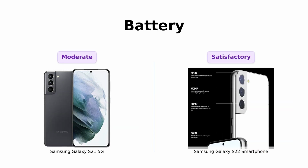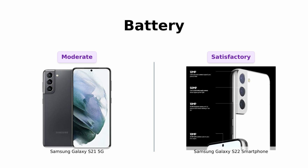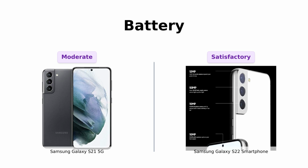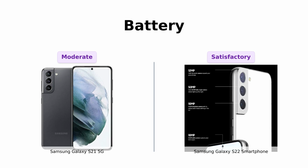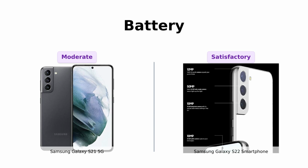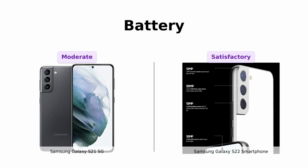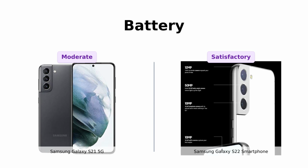Battery life. The S21 packs a 4,000 mAh battery, which reviewers say should get you through the day with moderate use. However, some have noted it isn't as robust with heavy use. The S22's battery specs are a bit of a mystery, but reviewers are generally satisfied with its battery life after adjusting settings, though some mention that the included charger quality could be better.